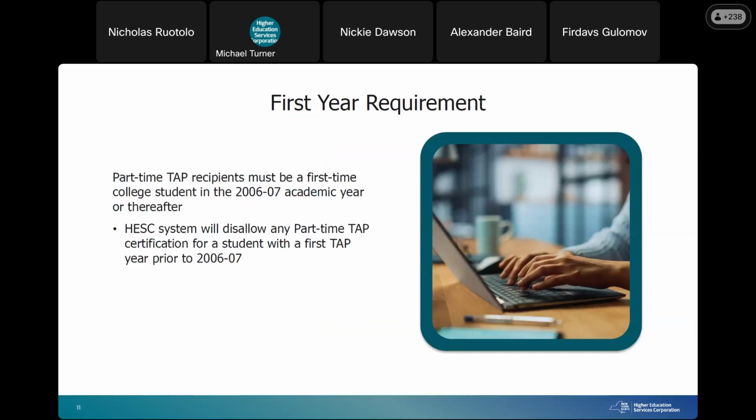Now, while the state has made some changes to the rules for part-time TAP to remove what used to be a 24 credit prerequisite for part-time TAP recipients, that no longer exists. But one factor that does still exist in the law is this first year requirement. This requirement says that in order to be qualified to receive a part-time TAP award, students must have been a first-time college student on or after the 2006-2007 academic year. Because that requirement still exists, the programming in our system will look for and identify students who have previously received TAP prior to the 06-07 academic year, and will not allow you to certify them for a part-time TAP award. If you attempt to, it will decertify the student as not eligible, not full-time.